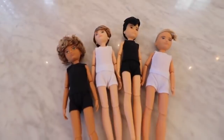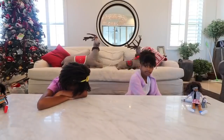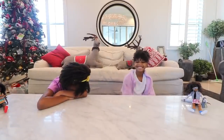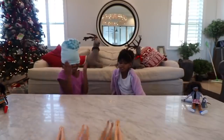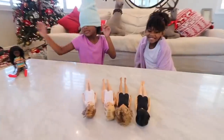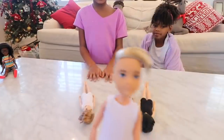So we have our 4 dolls that we have left, and the girls are going to be blindfolded. The only thing we have to blindfold with is a hat. They're going to pull this hat over their head and pick their next doll. The first person that's going to go is Ellie, because Naya went first in the last round. Ellie, you here with us? Yeah. Okay. All right. So let's put this hat on Ellie. Okay. So the first doll you touch, Ellie, is the one you get. So let's see. Reach your hand out and touch a doll. Oh, okay. So Ellie has her doll.